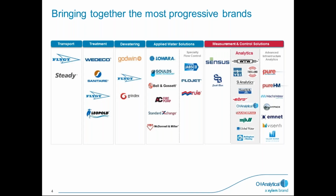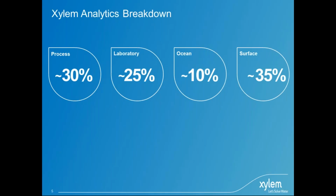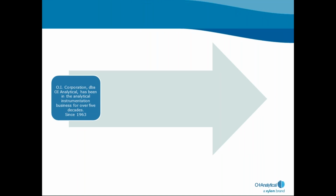We bring together some of the most progressive brands from transport to water treatment to dewatering, applied water solutions, and then measurement control solutions, and we're within the analytics group here. Our analytics breakdown is the process team does about 30% of revenues, laboratory 25%, ocean 10%, and surface waters cover 35%.